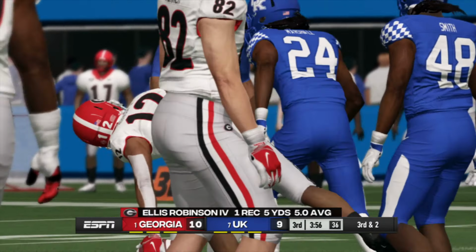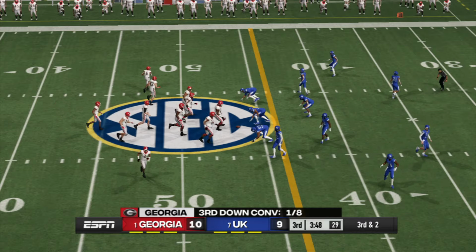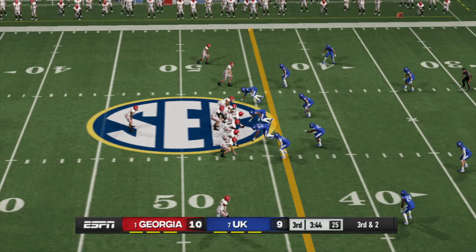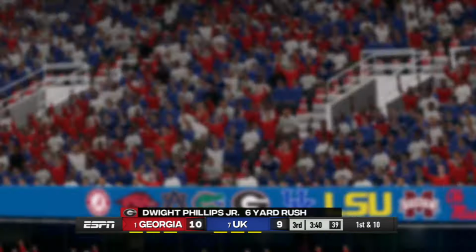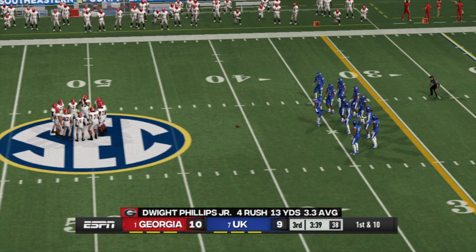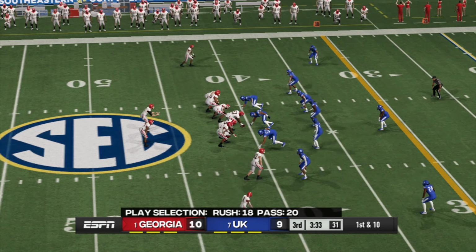About 5 yards that time on the throw. You don't have to go deep every play to be successful. They got 5 yards on the play, and that's always a good gain. Run, and he's brought down. First down, 10 to go. Ball on the 41. Georgia, up a point.